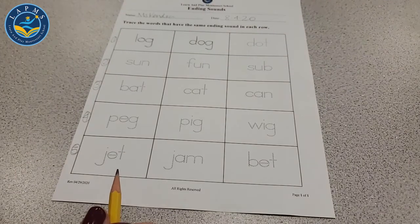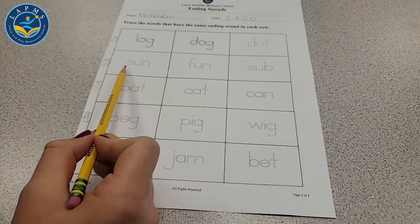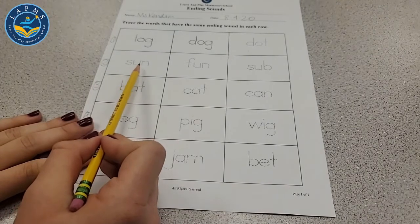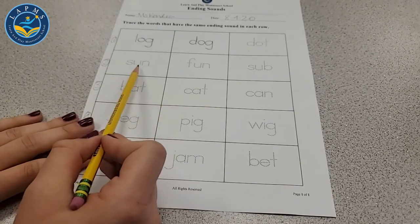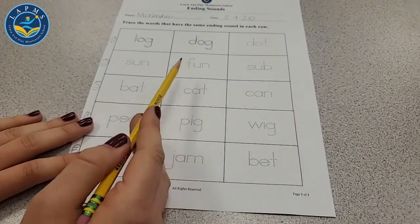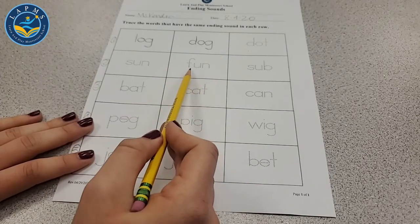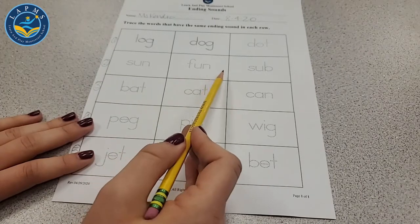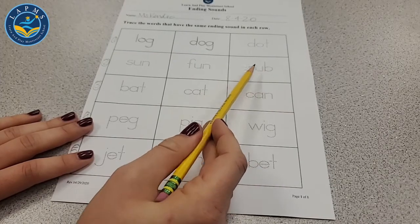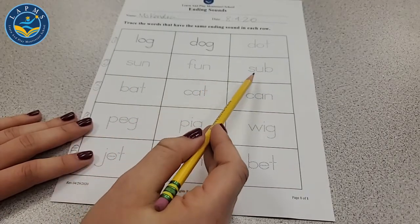Okay, let's look at the next one. How do we say this one? Let's sound this out. S, u, n, sun, sun, sun. And the next word is f, u, n, fun, fun. And the last word is sub. Sun, fun, and sub.